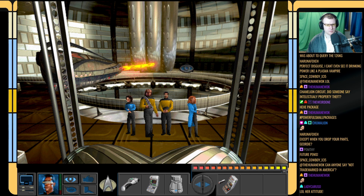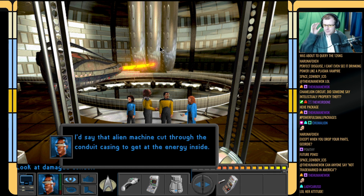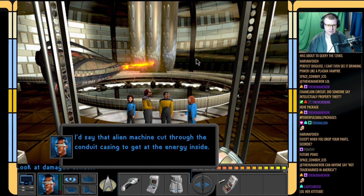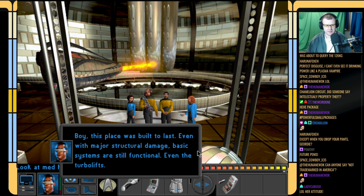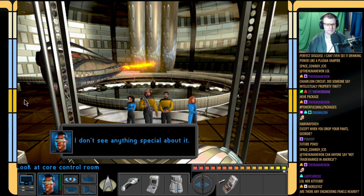Okay. I'd say that alien machine cut through the conduit casing to get at the energy inside. She's a cheeky little minx. Is this Tiddy? Boy, this place was built to last. Oh, that's the turbo lift. It just looks like Tiddy. Okay. I don't see anything special.